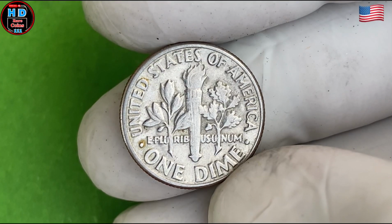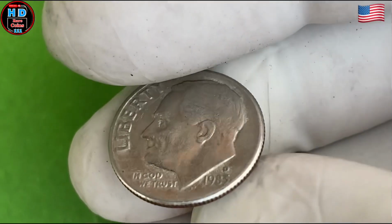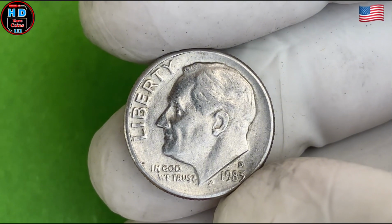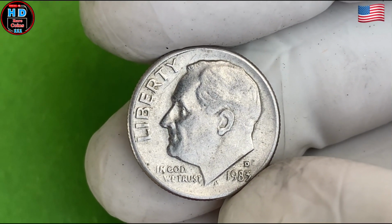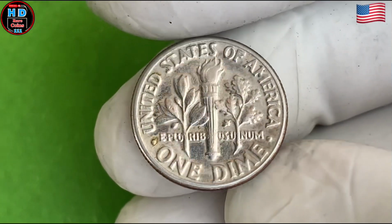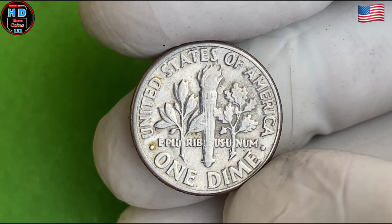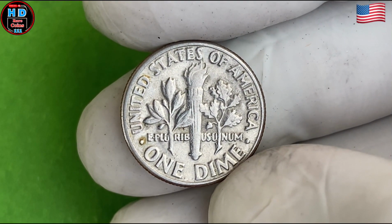First, let's take a look at the Roosevelt dime's design. This coin was introduced in 1946 to honor the legacy of President Franklin D. Roosevelt, who passed away the year before. The design, created by artist John R. Sinnock, features a left-facing profile of Roosevelt on the obverse, while the reverse of the coin shows a torch, an olive branch, and an oak branch. These symbols represent freedom, peace, and strength, all values that Roosevelt championed during his presidency.